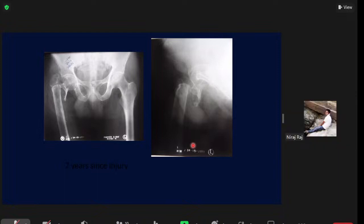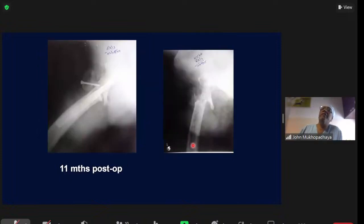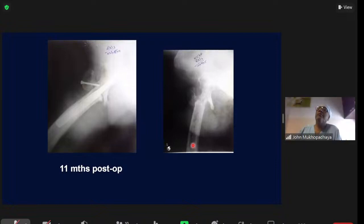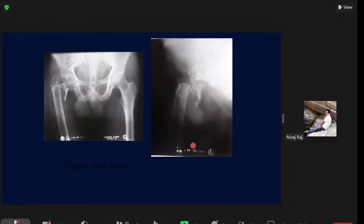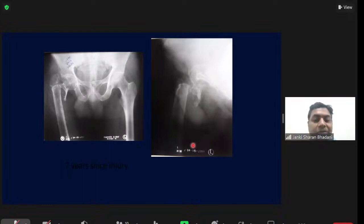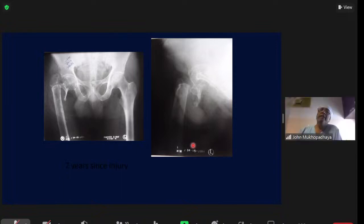Sir, trochanter is superiorly migrated. You think it's superiorly migrated or see the lateral X-ray? Posteriorly migrated. So can you do an osteotomy with the trochanter lying there? No, sir. So what do you have to do? Other option you can think of? Replacement, sir. Yes, the replacement is an option, but even that would be a little complex because you still have to reconstruct the trochanter.